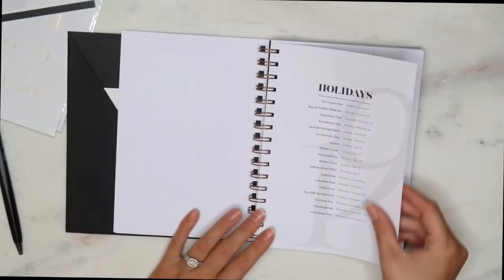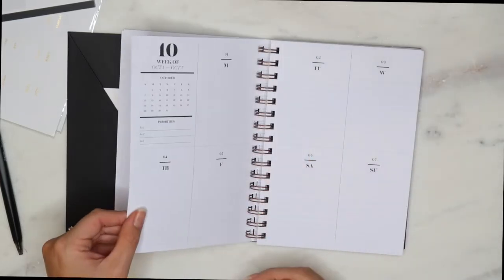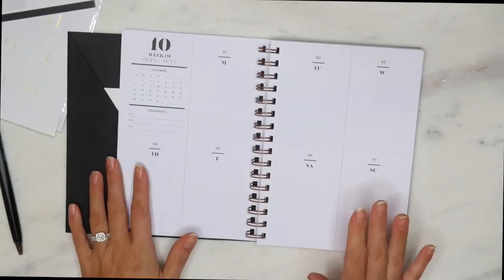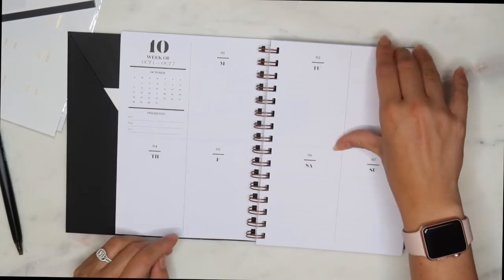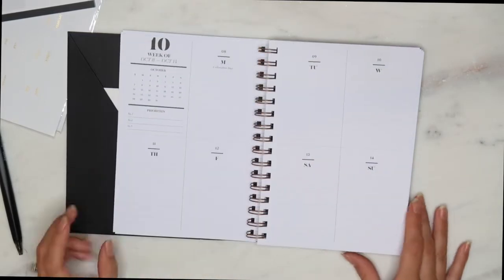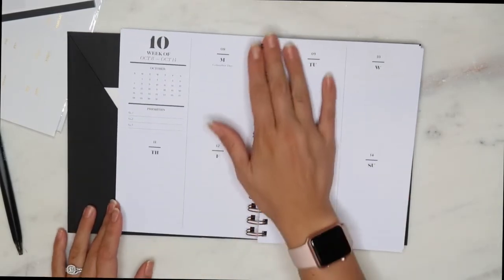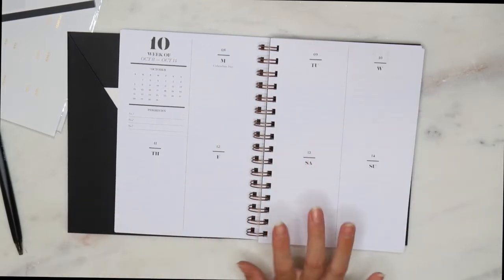Then we have holidays, and birthdays. She did give us an option, since she sent this in the October box, that we can use it starting in October. She didn't make us wait till 2019. If you haven't seen the Cloth and Paper weekly setup, this is how it is. She does Monday, Tuesday, Wednesday, Thursday, Friday, Saturday, Sunday.